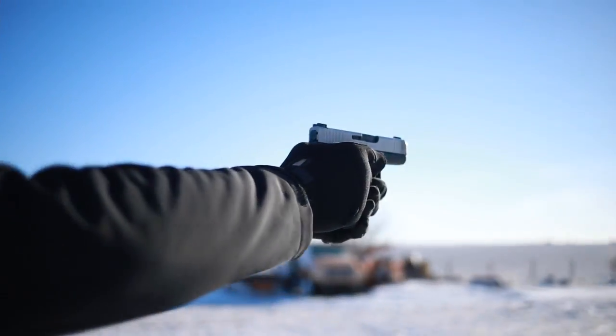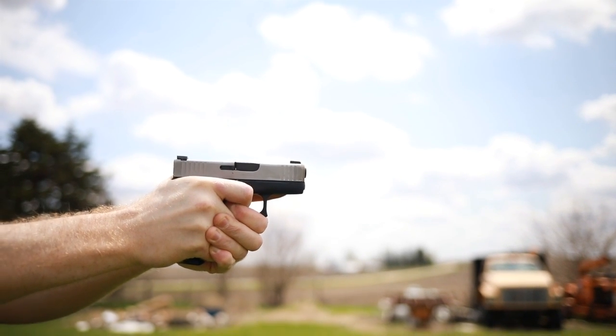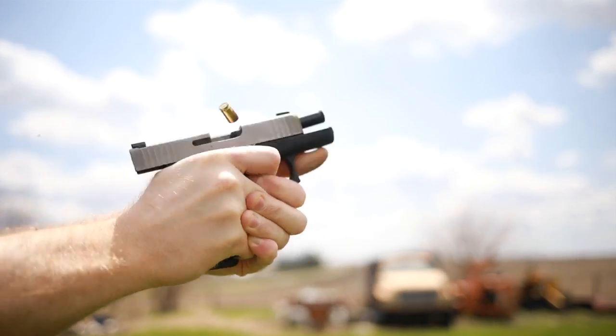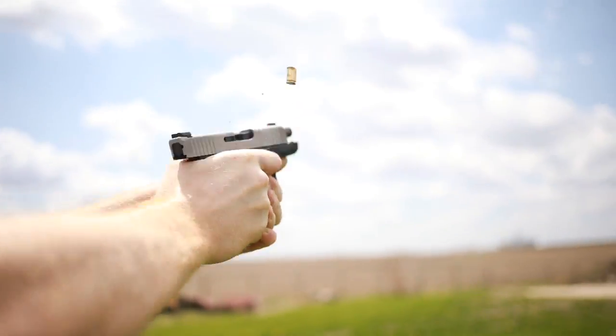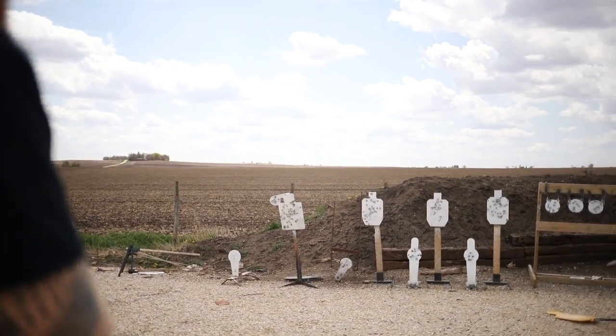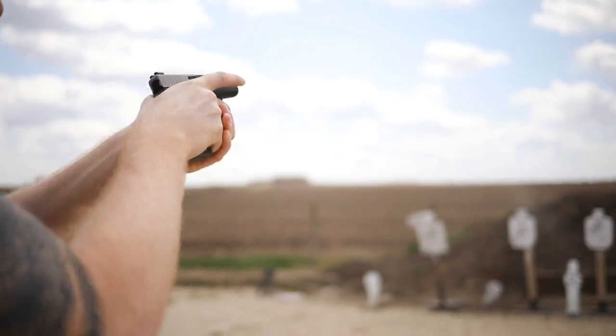The accuracy on the 43X is kind of what holds it back. Coming out of the factory, it has pretty cheap plastic Glock sights, like all other Glocks, and it also has probably the worst trigger on the list. However, because it happens to be a Glock, it benefits from the largest aftermarket support of any firearm, and you can quickly change those sights and trigger if you want.